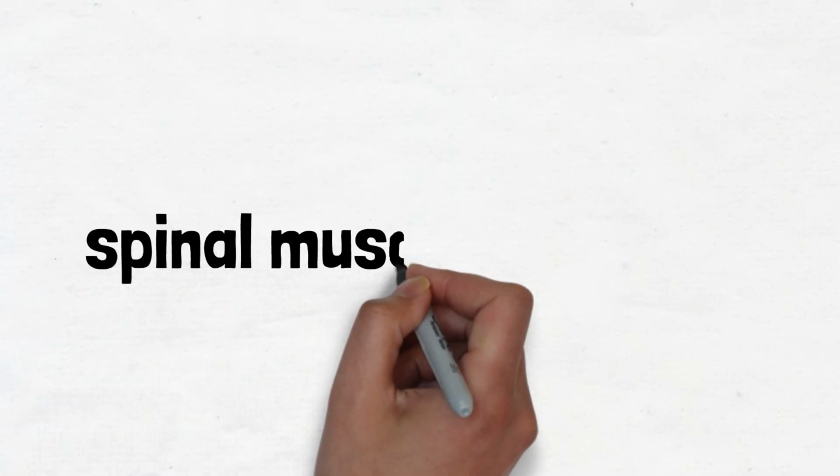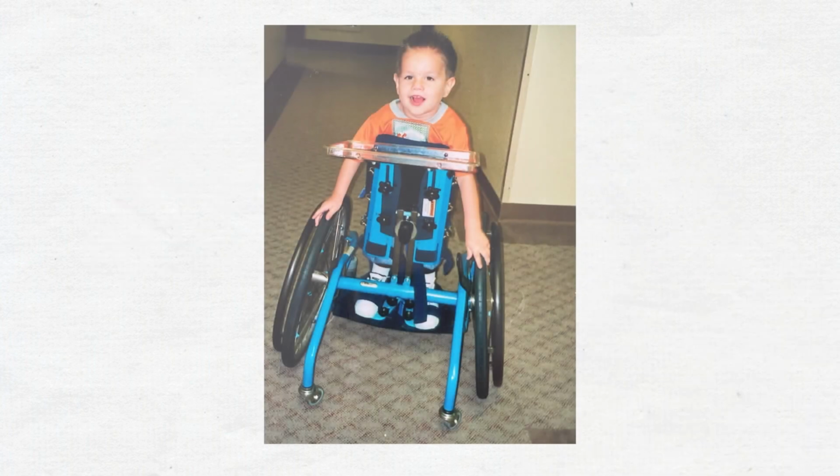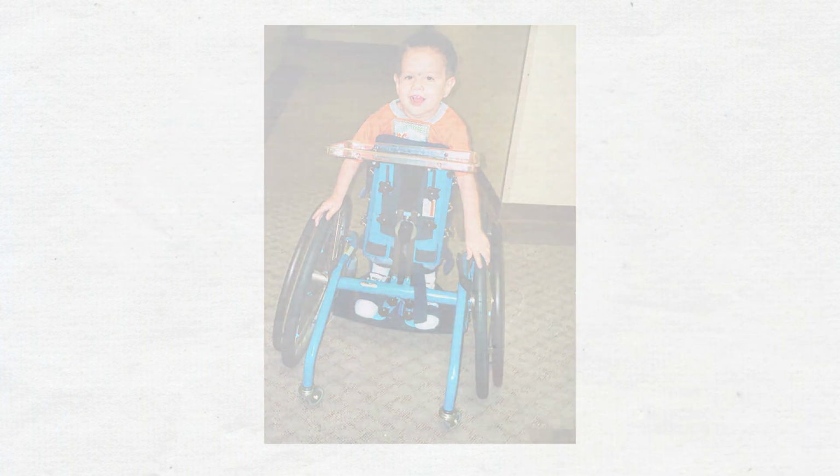What exactly is spinal muscular atrophy? And how badly could it affect a person? Stick with us till the end to find out.